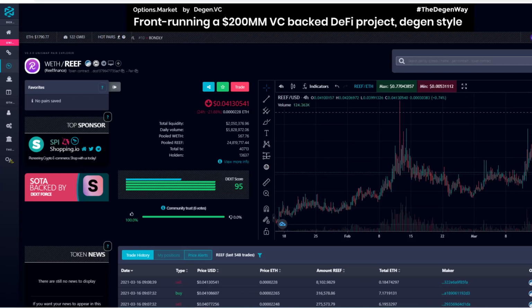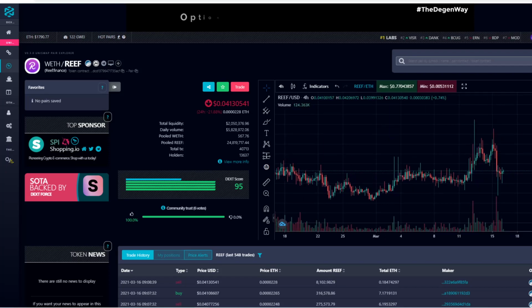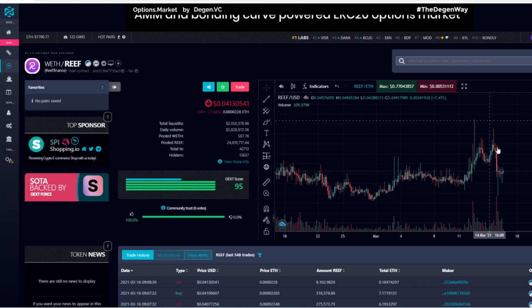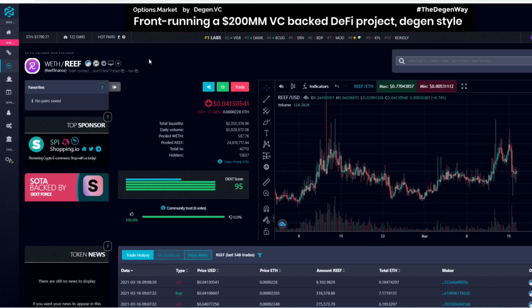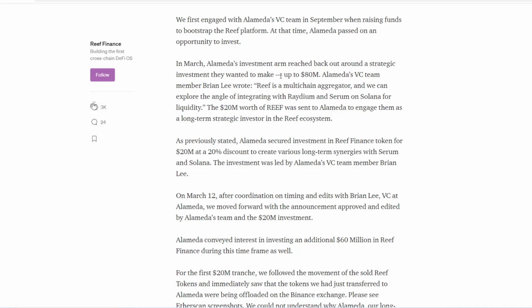If we pull up also, we want to take a look at the specific chart. So I pulled up a chart here on Dex Tools under Reef. And we can clearly see there was a bit of a drop from those highs of 6 cent all the way down to 2 cent. So we need to see if there's a correlation here. So $20 million worth of Reef was actually sent to Alameda. Fine. So here it says that they wanted to make an 80 million investment, but then they sent them 20 million worth of Reef. As previously stated, secured investment in Reef Finance token at a 20% discount to create various long-term synergies with Serum.